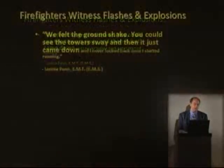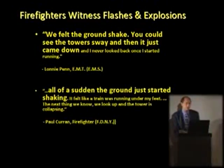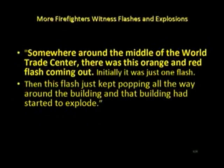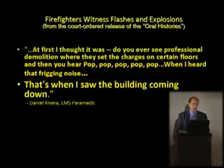We felt the ground shake. You could see the tower sway, and then it just came down. All of a sudden, the ground just started shaking. It shook my bones. Shortly before the first tower came down, I remember feeling the ground shaking. Somewhere around the middle of the World Trade Center, there was this orange and red flash coming out. Initially, just one flash. Then it just kept popping all the way around the building. The building had started to explode. It's like on television, they blow up these buildings. It seemed like it was going all the way around, like a belt. All these explosions. Pop, pop, pop.